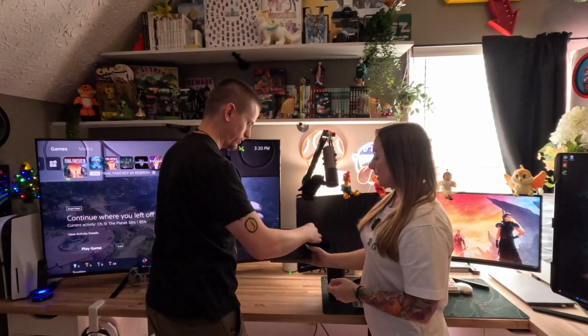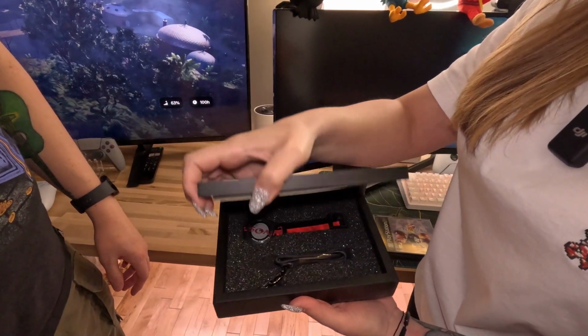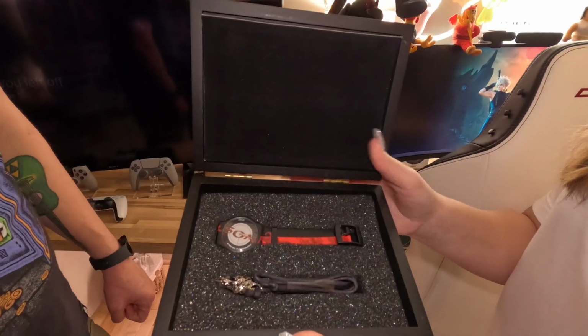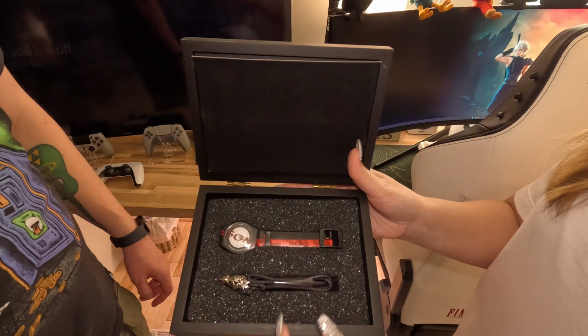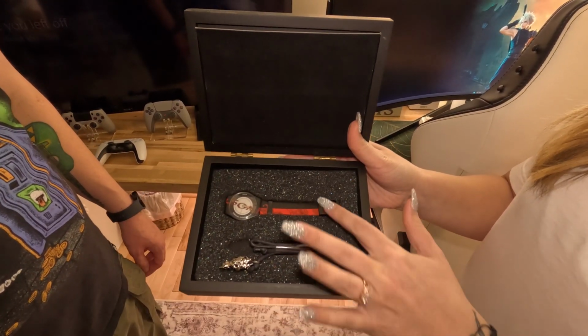Huh. Inside here, we actually have a watch. I thought it had a little clip on the front. Oh, wow. So I'm pretty sure that's a necklace, like just an inexpensive necklace with a little charm on it, and then it came with the watch here too.